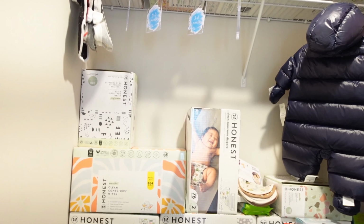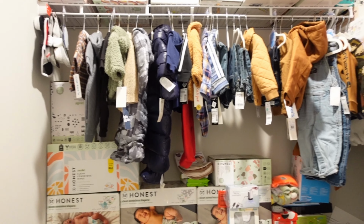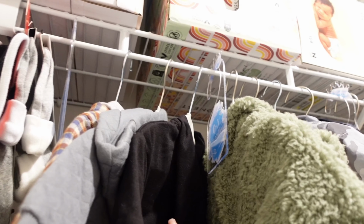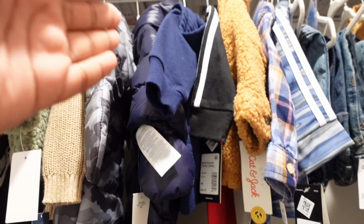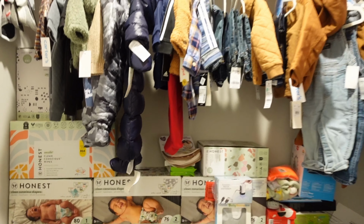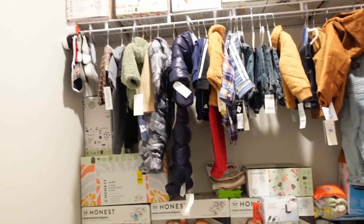So now you know what size without having to look at the tag. Everything is put on hangers and just so convenient, right? And this size is 0 to 3. And this is the 0 to 3 section. And then you have another divider. So convenient. So organized. Like we said, it's getting organized, Mamiana.